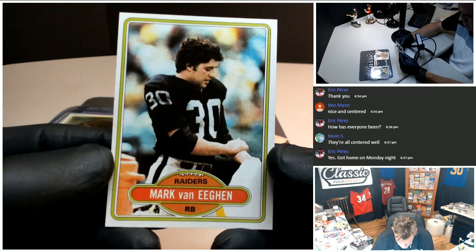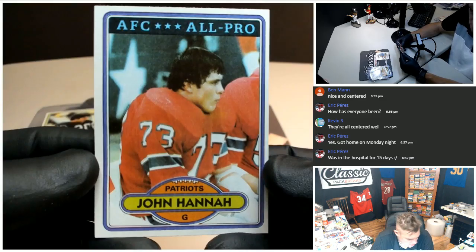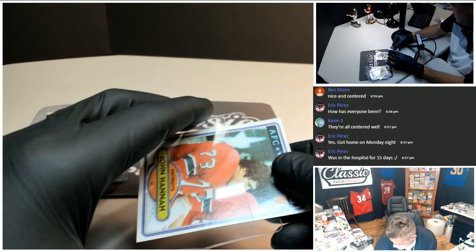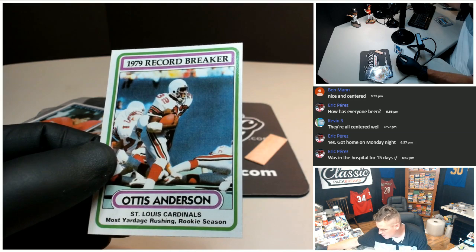Mark Van Eeghen. A little bit off-center there. Smidge. John Hannah, all-pro guard. Man, all these cards on here. Clay Matthews, rookie. Art Shell, Csonka, Largent. Dan Fouts, Dorsett. We couldn't get one of them. Damn it. Otis Anderson, record breaker card. Card number one. Starts at card number two. I'll be done.